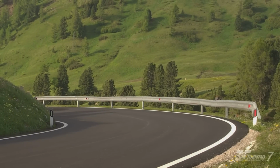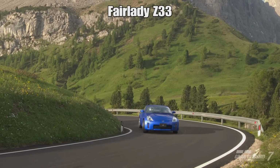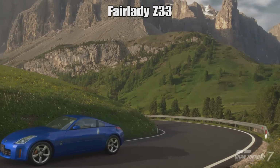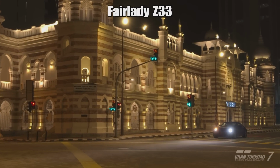So currently the one and only engine swap that the RB26 can do is going into the 350Z or the Fairlady Z33 as we know it in game, but I believe everywhere else in the world other than Japan it's actually called the 350Z, whatever you're going to call it.